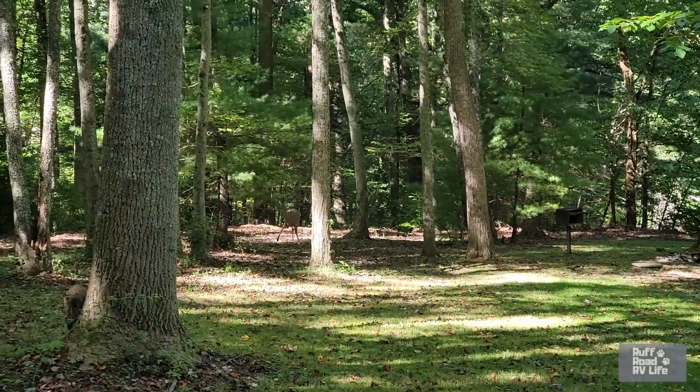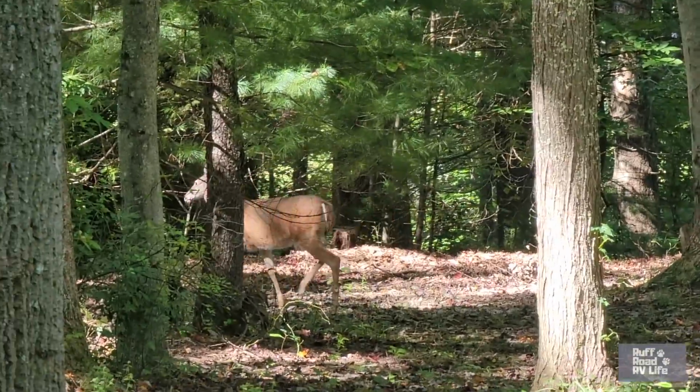So you might want to check if you're going to be in need of a bathhouse. But it is a full-service water, electric, and sewer, 50-30 amp. In this wooded setting, while we were setting up, a deer just walked right out of the woods. So there are deer here. So that is the campground. Like I said, it's only 17 sites.